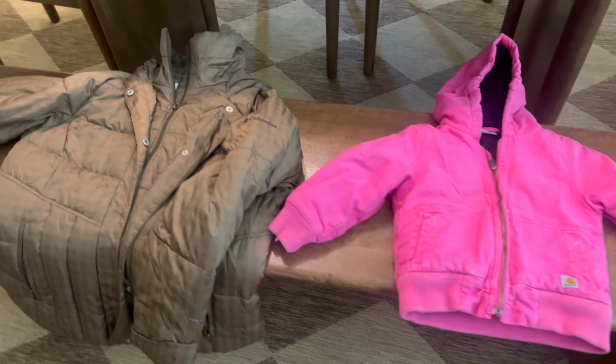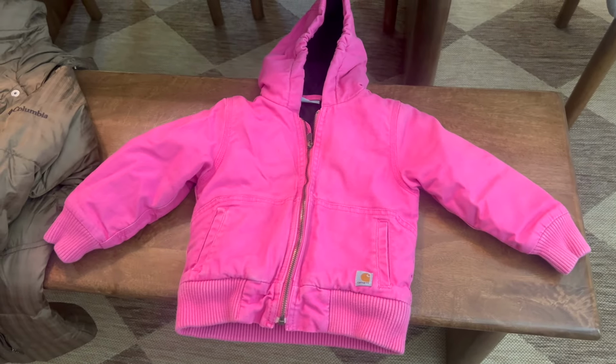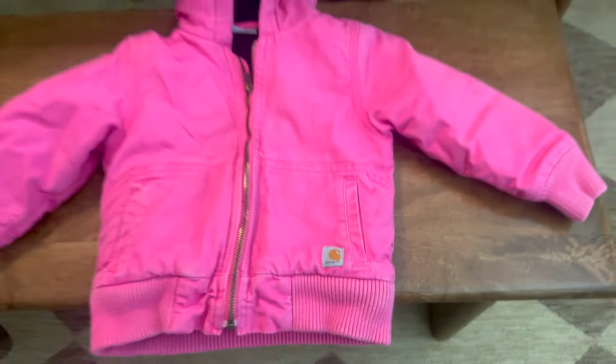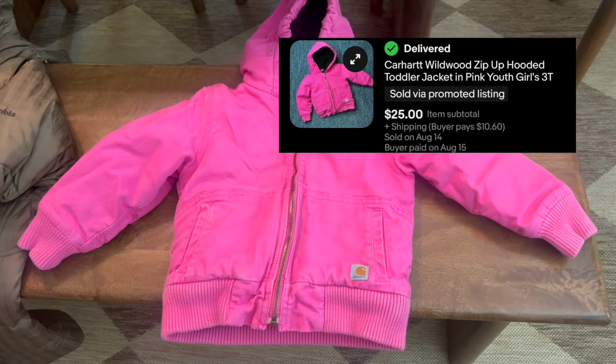All right, guys, so I have 2 more items that I'm going to try to add to my porch pickup real quick before my mail lady shows up. This is a kids or like toddler size Carhartt jacket in this really pretty pink color. This sold on eBay. I took an offer of $25. This did sell to an international buyer.